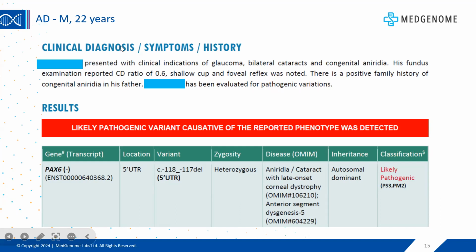So genetic counseling should be given to this individual. What is the implication? What is the recurrence risk in case he or she is planning to have a family? Because it is a 50% recurrence risk, it's going to continue in his family with this aniridia.